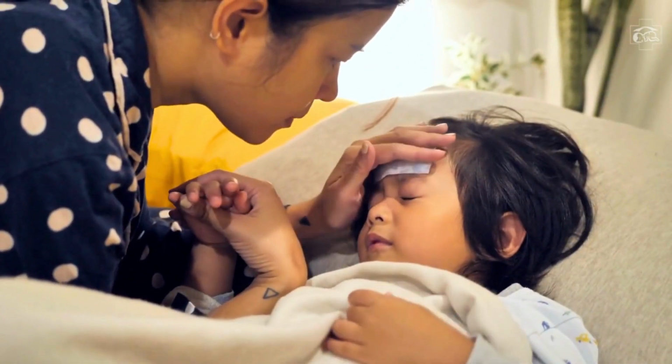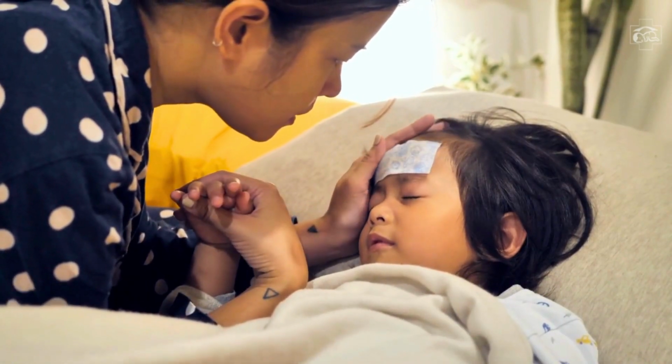So today I am here to discuss with you fever in children. Fever in children is the most common manifestation of disease in children, and most parents panic at the sight of fever. But we should actually understand what this fever is all about, whether it is a friend of the child or you should be worried about it too much.